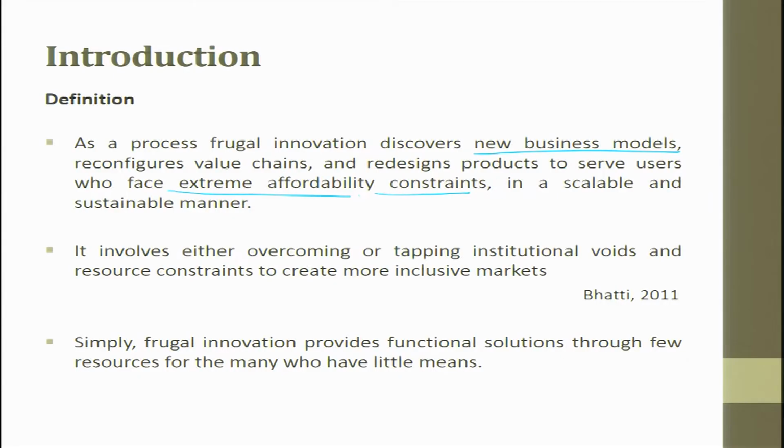So frugal innovation discovers a new business model. You have to change the business model you had, and moving from push to pull is a business model change. Reconfigure value chains.